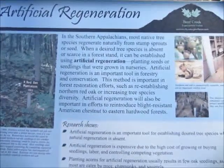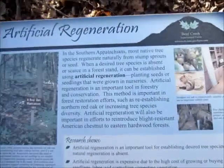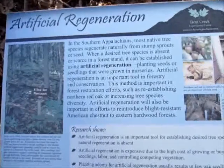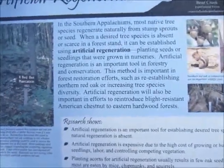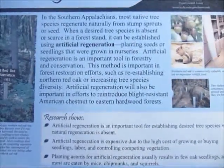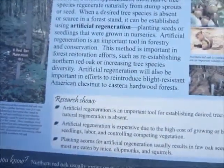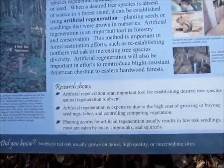Artificial regeneration. In the southern Appalachians, most native tree species regenerate naturally from stump sprouts or seed. When a desired tree species is absent or scarce in a forest stand, it can be established using artificial regeneration, planting seeds or seedlings that were grown in nurseries. Artificial regeneration is an important tool in forestry and conservation. This method is important in forest restoration efforts such as re-establishing northern red oak or increasing tree species diversity. Artificial regeneration will also be important in efforts to reintroduce blight-resistant American chestnut to eastern hardwood forests.